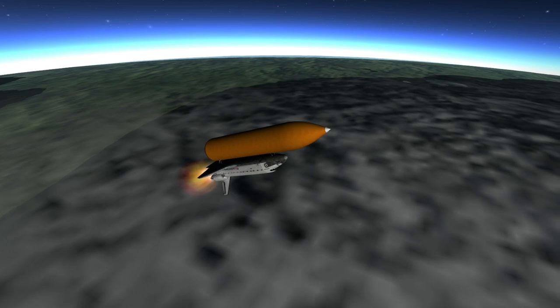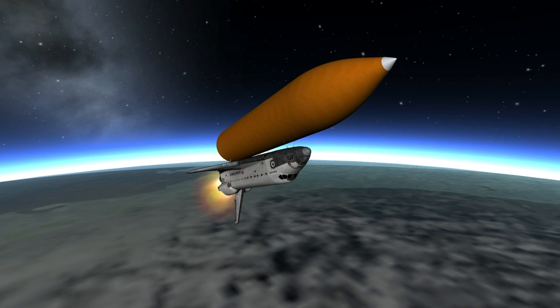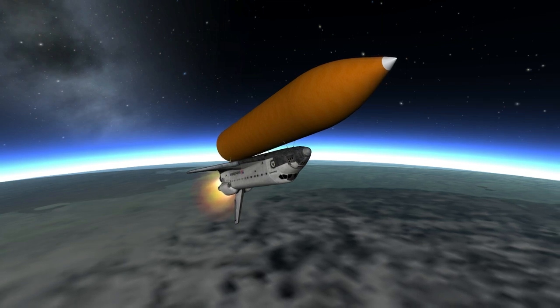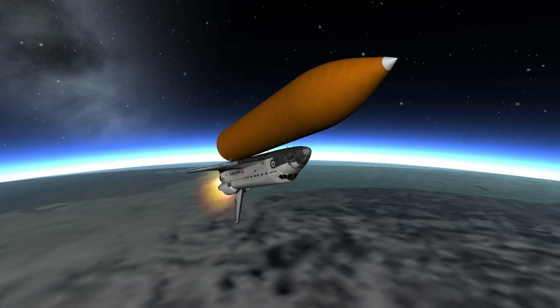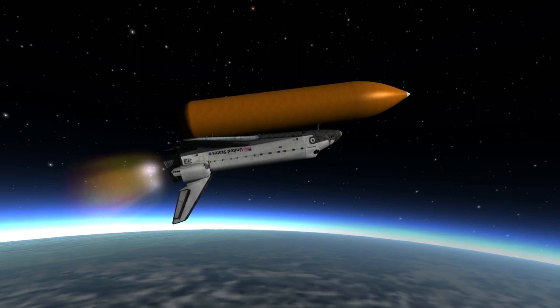It is important to remember that the shuttle's main engines, which you see firing here, do not restart. They do not operate without the external tank attached. They're not balanced for that. To make orbit, the shuttle uses its small orbital maneuvering system engines, the OMS engines, mounted on the pods next to the vertical stabilizer. Those are weak but reliable engines designed to be relit.